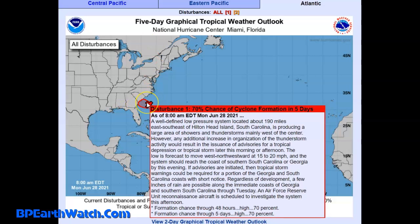System number one, it says, as of 8 a.m., now that was 37 minutes ago, it's 7:37 a.m. Central. But 8 a.m. Eastern, it says a well-defined low-pressure system located about 190 miles east-southeast of Hilton Head Island, South Carolina, is producing a large area of showers and thunderstorms mainly west of the center. And that's exactly what's happening. This tailwind that's coming out of the east has blown the top off of the storm, and a lot of those clouds are moving onshore now.